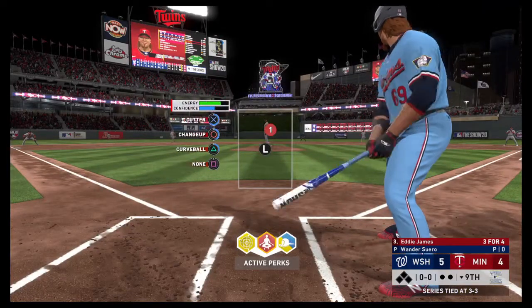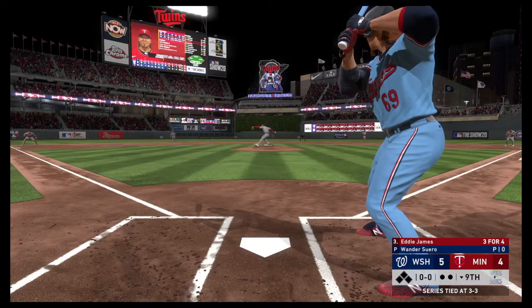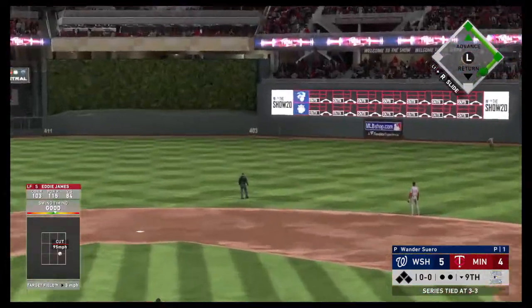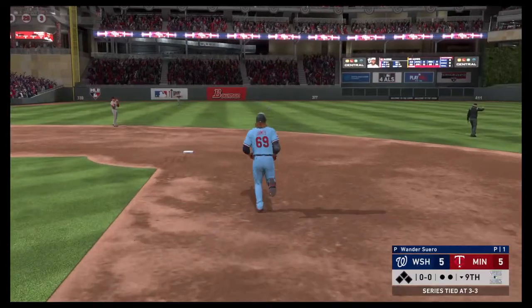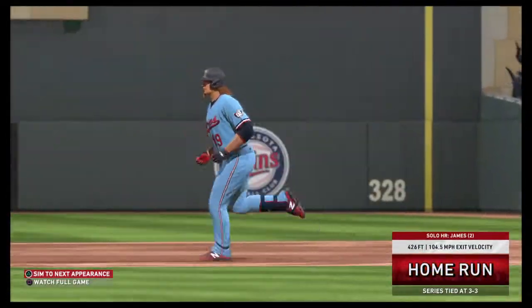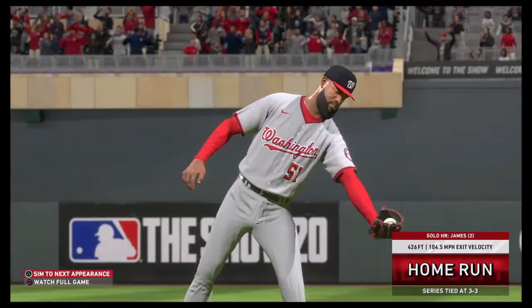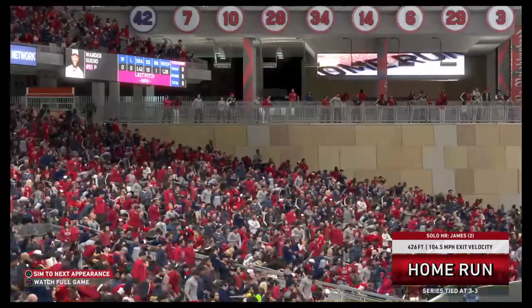Hey, let's go, big fella. Here's the first pitch. A swing and a drive to center field. That one's got a chance. Back goes Taylor. Boom goes the dynamite. So it's a solo shot to dead center. And just like that, this ball game is all tied.